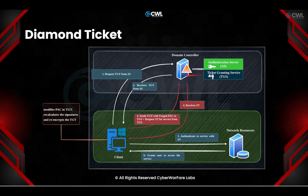And one interesting thing about this diamond ticket is it is similar to the golden ticket, but it has a little bit more advantage over the golden ticket. So let's talk about the diamond ticket first, and let's understand what it is. We will not talk about Kerberos, but we will be looking into the diamond ticket. So normally in Kerberos, these 6 steps will be followed.